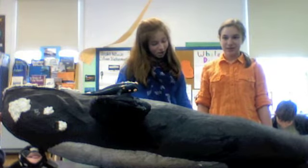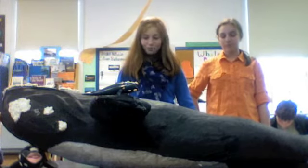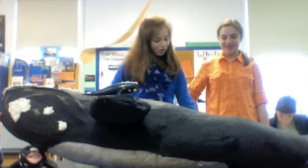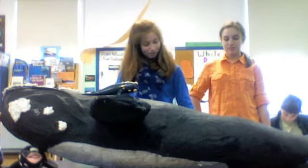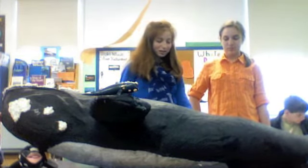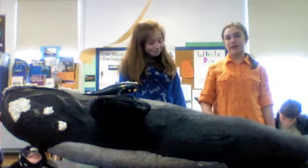When a right whale comes out of the water, you will see a V-shaped spout of water and mist. Right whales are the only whales to make a V-shaped spout. So that is a pretty easy way to identify right whales when you're out looking for them. They do this because they have two blowholes instead of just one.